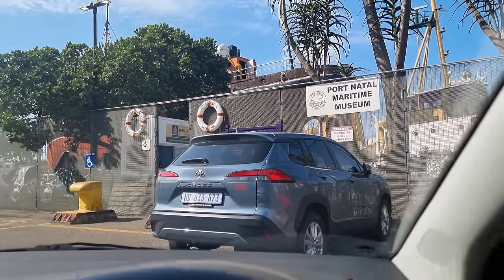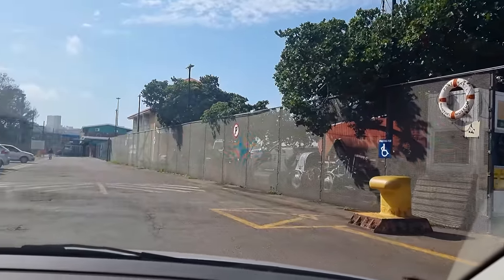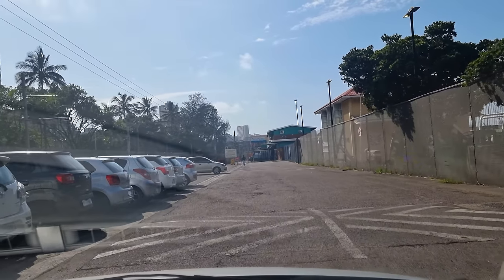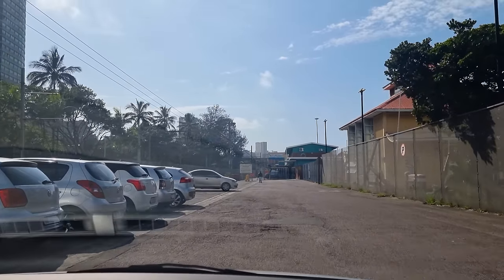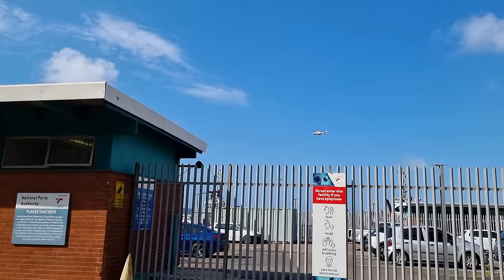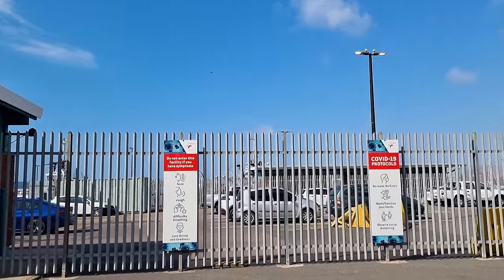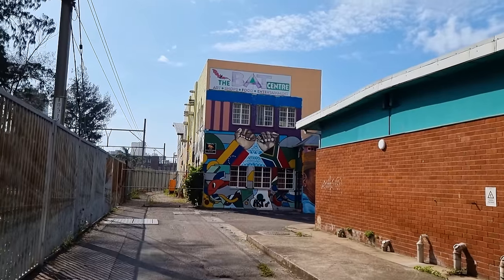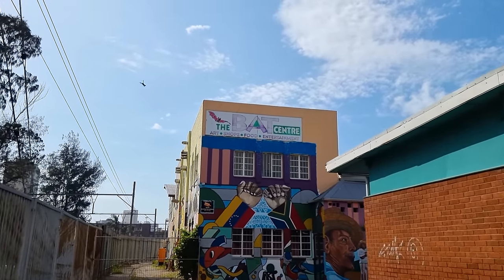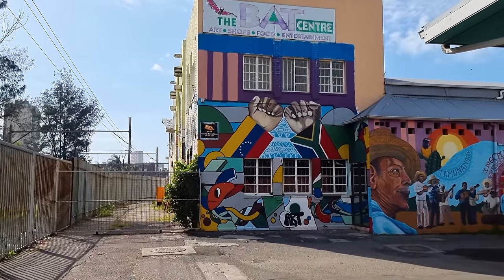So, I'm just leaving this museum to go further down, and the guard told me that this is called the Bat Centre. It's dealing with art and stuff. The Bat Centre, art, shops, food, entertainment. Let me go have a look.